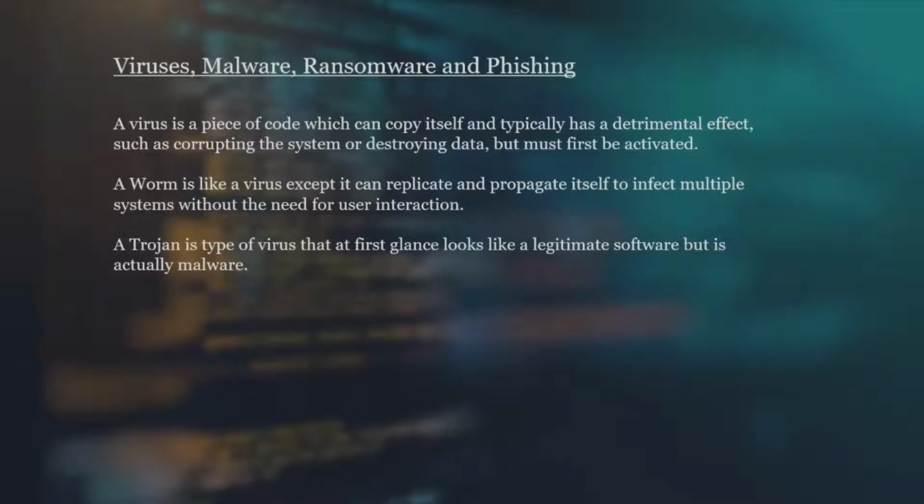Now a Trojan is a type of virus that at first glance looks like a legitimate piece of software, but it's really malware. It may look like a driver or this really cool Photoshop program that you wanted to use, or just anything. It could really look like anything, but it's not always what it says it is, hence why it's called a Trojan. Because once you run it, it'll start infecting your computer as a virus.